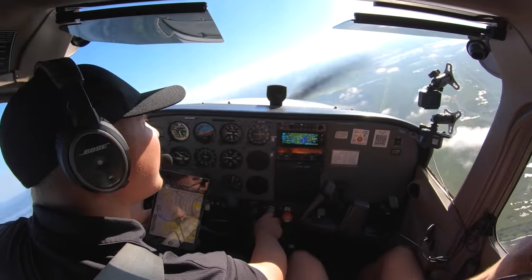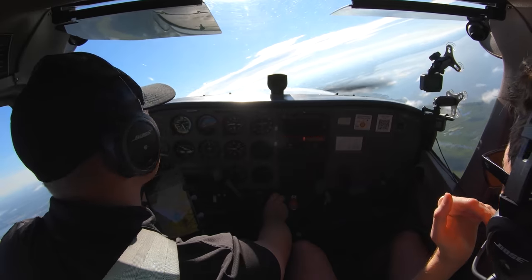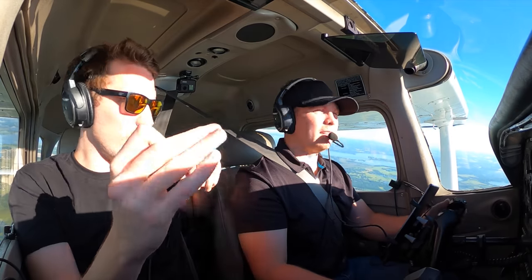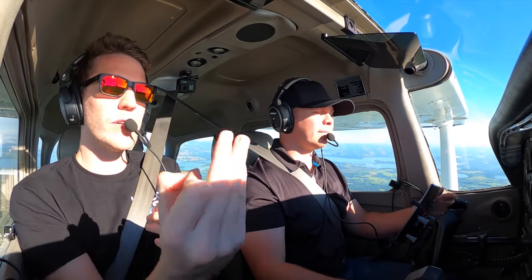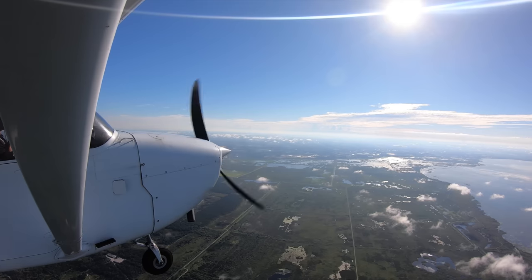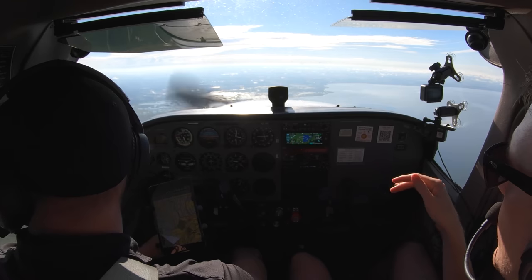Put me on a right downwind for 9. And we'll do left turns for the steep spiral. What altitude do you want? 3,000. No more than 60 degrees of bank. In all honesty, you're probably going to roll out on downwind after 3 rotations. That's the commercial standard, 3 rotations. You're probably going to roll out around 1,500 feet, maybe a little bit less. And then I just want you to do a power off approach to the 9.